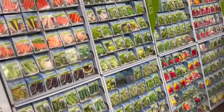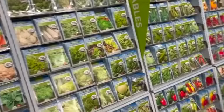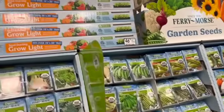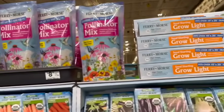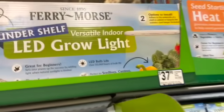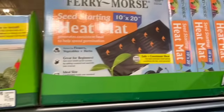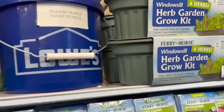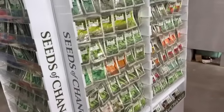So each season they get their seeds, and Lowe's pretty much carries the Ferry Morse brand. I'll also show you the other brand that I have seen in the last few years that they carry. And they also have different things like pollinator mixes. They have the grow lights here for $37.98. This is an indoor grow light. They have the heating mat for $30. I think that's a little bit up there. And then, if you want to start with herbs, a windowsill herb kit.